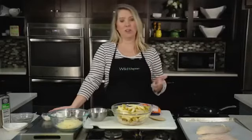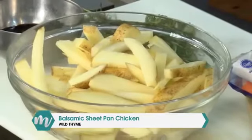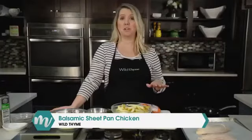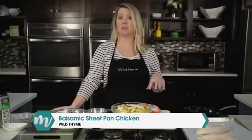Today I am focusing in on just an easy go-to weeknight dinner, and I love sheet pan suppers. We've done these in the past, and this one is no exception. This is the epitome of ease, versatility, flavor. It's so good. This is going to be a balsamic honey chicken with potatoes and carrots. The family is going to love this. This is going to be a very easy, quick meal prep for you and done in a matter of about half an hour, just until the chicken is completely cooked through.